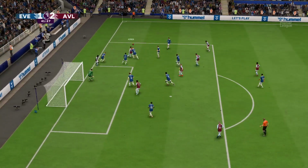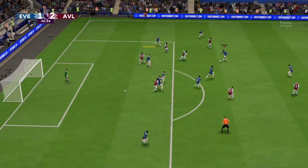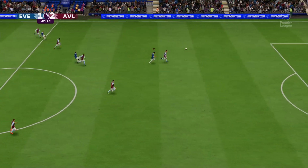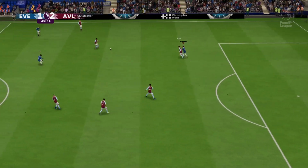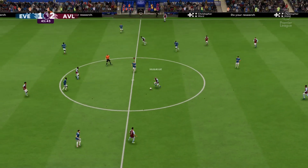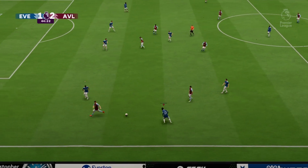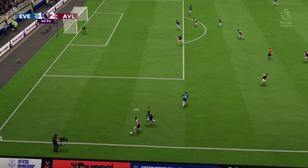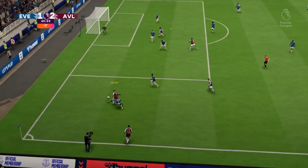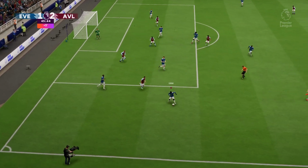Diaby, using his strength to shield the ball. Tremendously strong in the tackle. Leon Bailey. It's with Douglas Luiz. John McGinn. Digne. And that'll be Aston Villa's ball. Looking for a teammate. Spot on with that tackle.